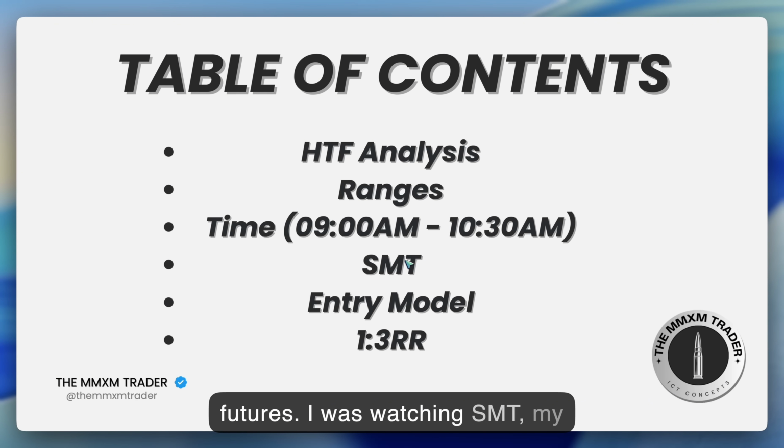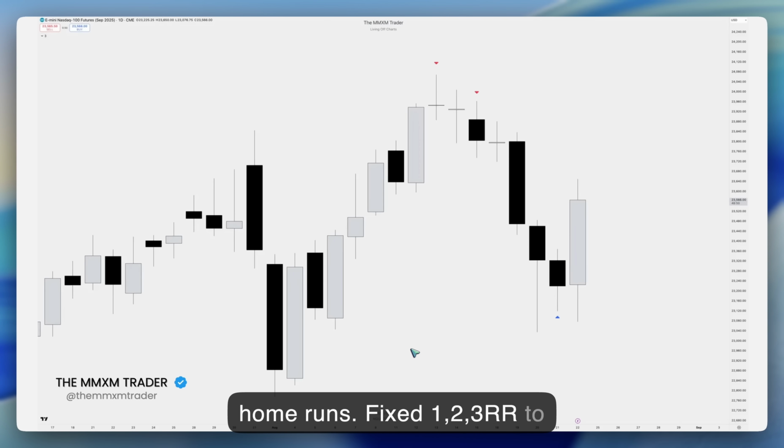I was watching SMT, my entry model, and every trade I took was 1-3 RR. I didn't close before 1-3. And I didn't hold for any home runs. Fixed 1-3 risk to reward.